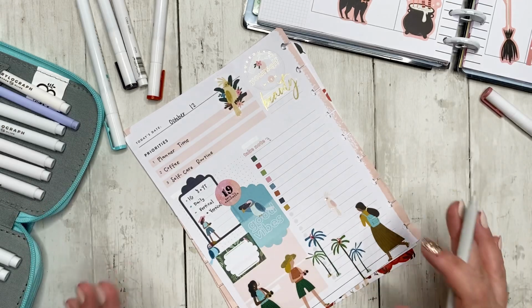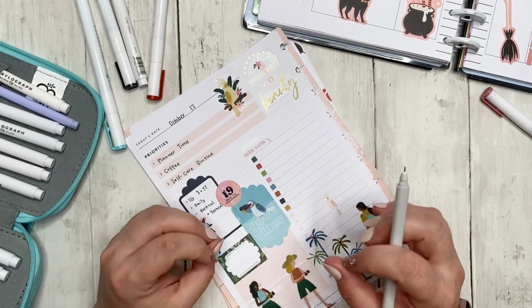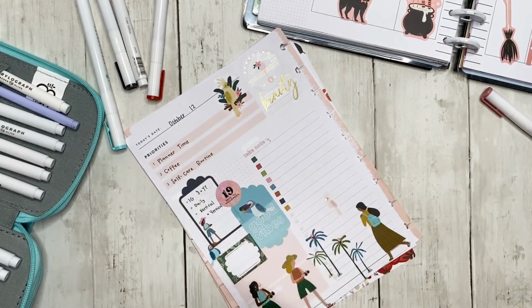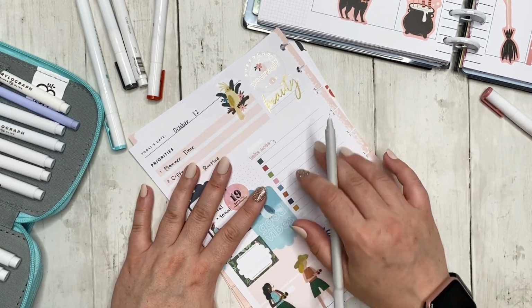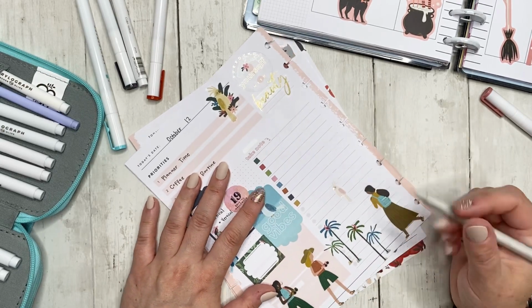So let's go ahead, start with Tuesday, and write down the things that I know for a fact I need to do. And that way I can have those completely done and I don't have to worry about forgetting about them come the day of. So I'm going to speed it up as I fill this in.